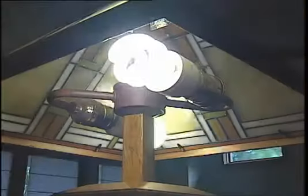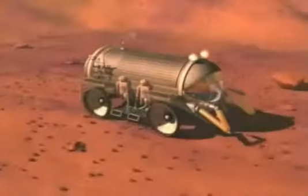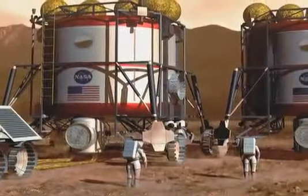Energy. On Earth, we use it every day, lighting our homes, driving our cars, for just about everything. But what about in space? In the future, NASA's astronauts will need energy resources in order to live and work on other planets.